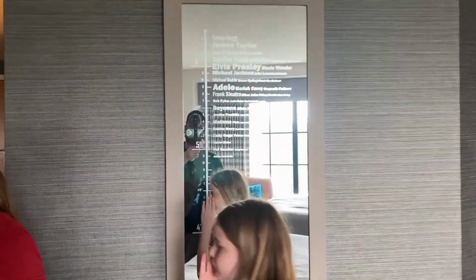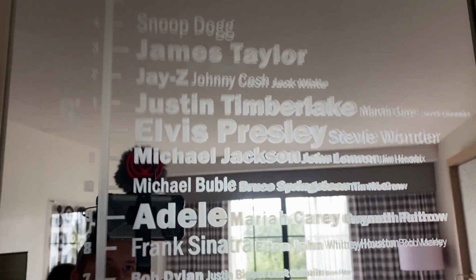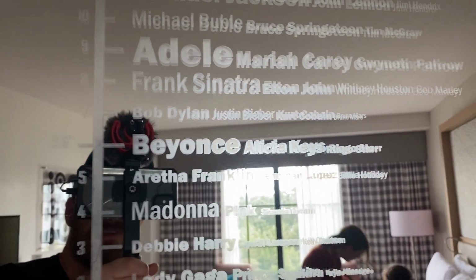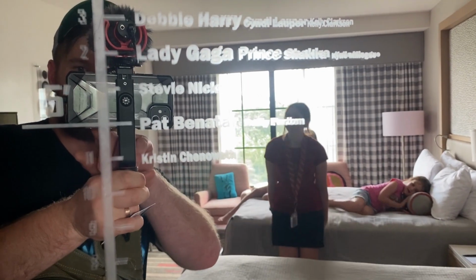Over on this mirror over here, you have all the different artists from all over through the years, their heights and everything, which is super cool. All right, so we've been hanging out here in the room for past 15-20 minutes. We are gonna go ahead and make our way down to the pool, and we're gonna just keep that a family thing.